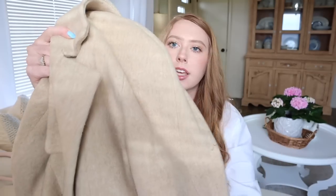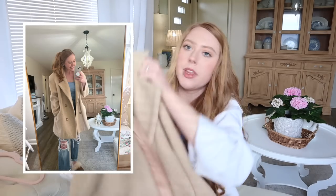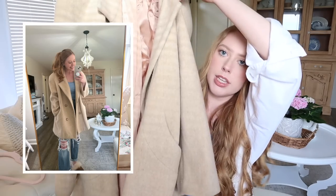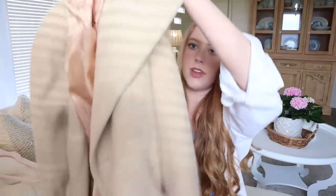And then I found these amazing coats, and this first one is a little bit too big, but I had to get it anyways. I had to get it. It's the most perfect color and texture. It's like a thick and soft wool texture, and it's made in USA, and I just love these coats like this. So it's a little bit oversized and doesn't fit as well.